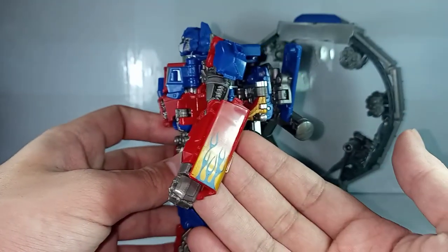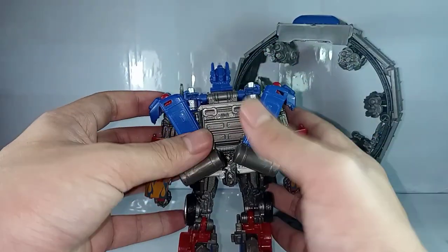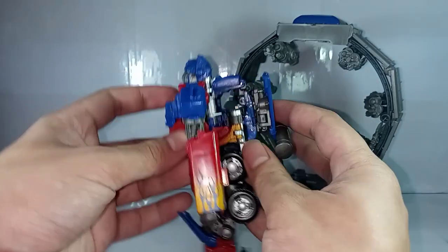And moving on to the arms, he has that flame effect. And this is actually the first Voyager Optimus Prime in retail that ever incorporated the orange section to the arms.